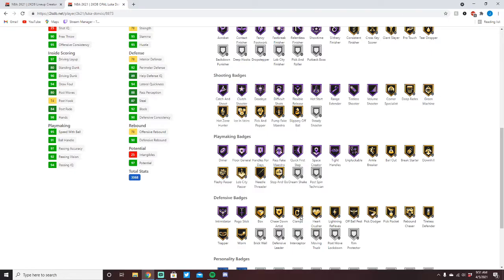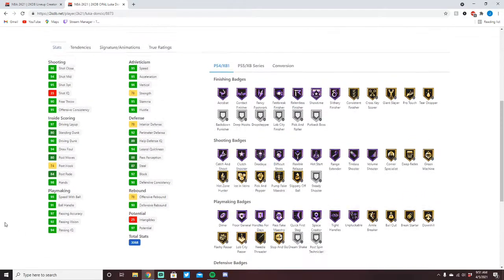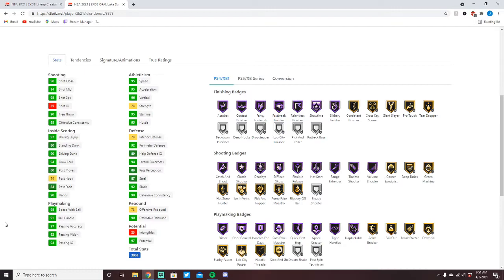You can find a lot of Lukas with Hall of Fame clamps on the auction house, and I would recommend getting one with Hall of Fame clamps. But even with gold clamps, I still think he's the best point guard in the game because he's so good on the offensive end. He's huge, he's fast, he comes with Hall of Fame Showtime, he dunks everything. He's really good on the defensive end, even without Hall of Fame clamps, because of his size.